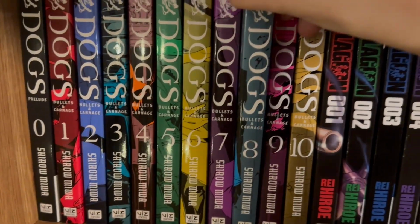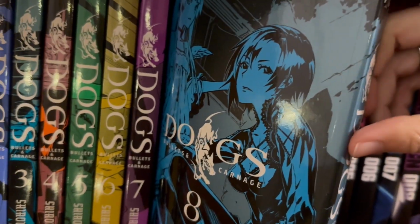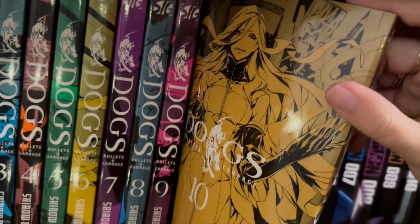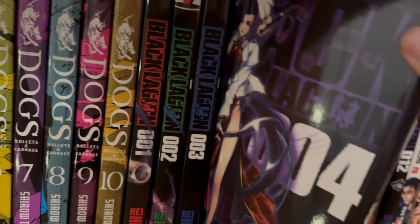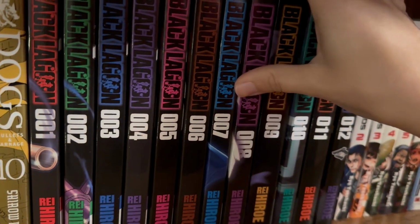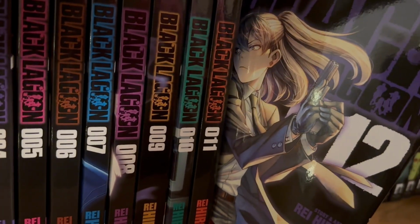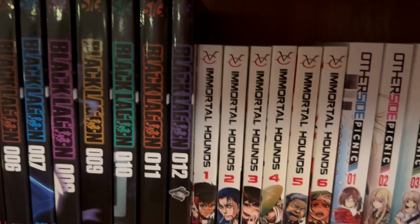Next up, we have Dogs. Again, another series. Oh, gosh, I really should put Gangsta, Dogs, and Black Lagoon next to each other because they all are so good, and yet they just kind of drop off, and I don't know if we're getting more of them. Here's Black Lagoon, another good action series full of badass women. I really love this one, and there hasn't been a volume update in a while. I was happy when Volume 12 came out, but it's sadly one of those slow-going series. I don't know what happened with that.